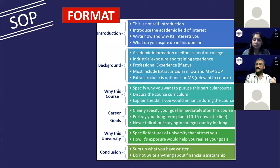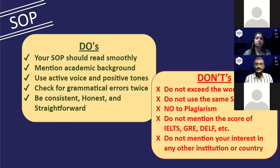And the last part is just a small conclusion. You can sum up all the information you wrote above, and try to avoid the financial things, like I selected this university because this university is very cost effective. Try to avoid those kinds of negative voices. So these are the major 6 steps you can follow while you are creating an SOP, and this will make your application viewer more impressed with you.